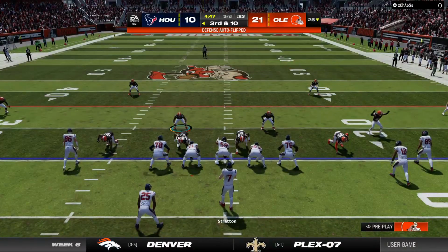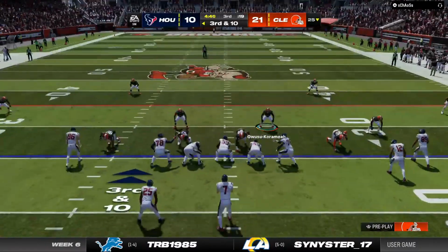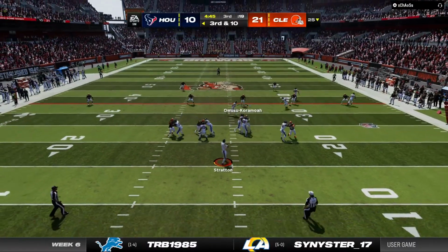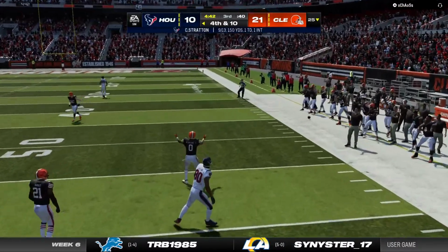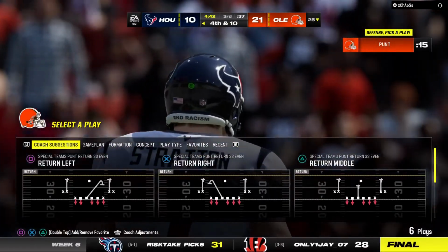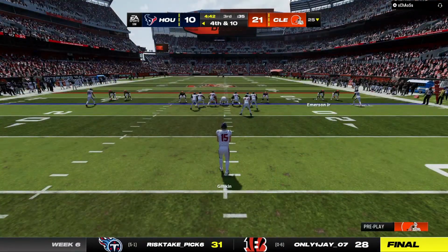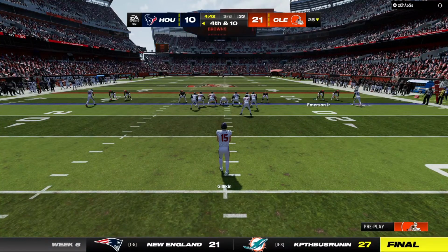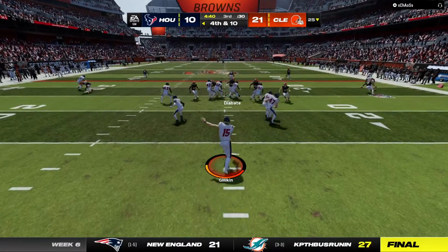This offense in desperate need of a conversion as they come up on 3rd down. Looking to throw. Stratton. And the throw there going to be incomplete. Looks like another empty possession offensively, and you're at that point in the game where you can't afford too many more of these. So this is going to require some heavy thinking on the sideline to figure out what they can do to crack this defense.